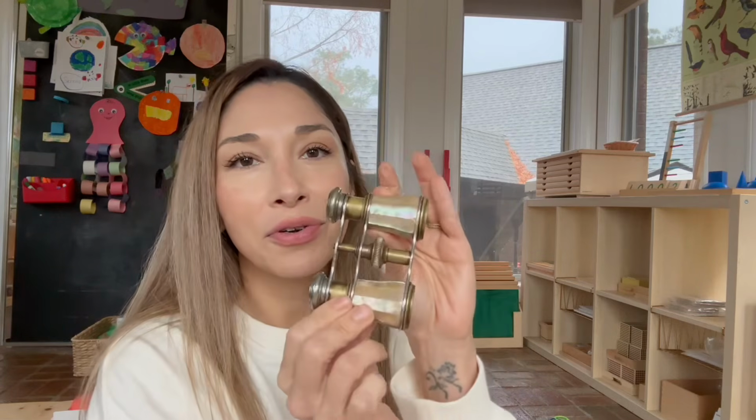But binoculars are a great way for them to play explorer outside if they're looking at different animals or if they love birds. This is also a wonderful little stocking stuffer for your little one.